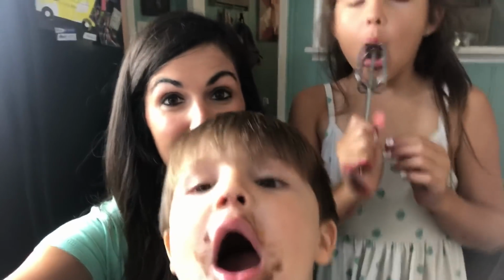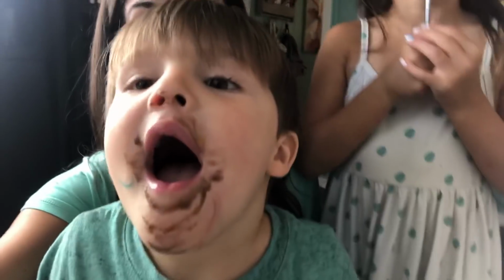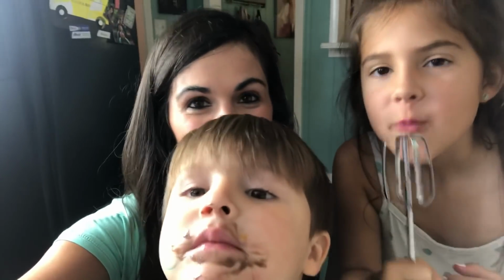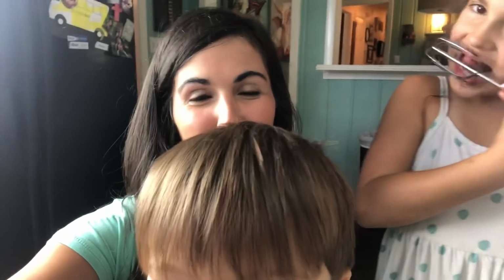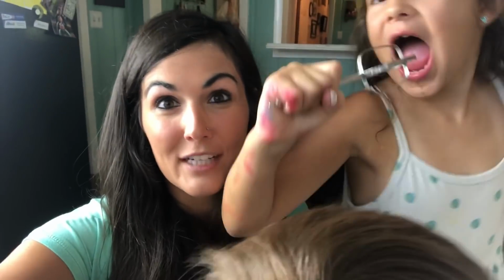Okay, so we've got the cakes baking in the oven. Whoa, you're dirty. We are going to get them out in about 30 minutes. And that should be interesting because I'm no cake baker. And usually my cakes end up disastrous. So hopefully they turn out okay. And then once we get them out, we're going to let them cool down. And then once Daddy gets home, we are going to decorate them. So yay, we're so excited. We can't wait.